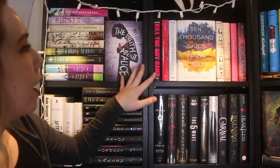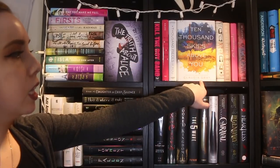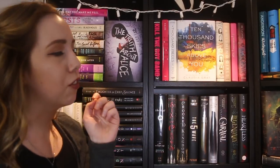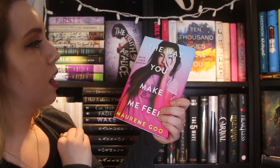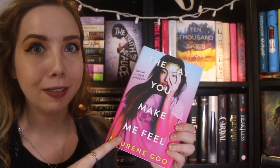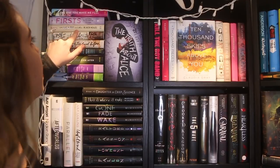But on these 2 on display, I have The Truth About Alice by Jennifer Mathieu and 10,000 Skies Above You by Claudia Gray. These are just 2 of my favorite book covers in these couple of shelves. I just think they're really pretty and eye-catching and a little pop of color. So on top we have The Way You Make Me Feel by Maurene Goo, which I just read this summer and absolutely loved. If you're looking for a summer contemporary, would totally recommend. We've got First by Lori Elizabeth Flynn, My Heart and Other Black Holes by Jasmine Warga.